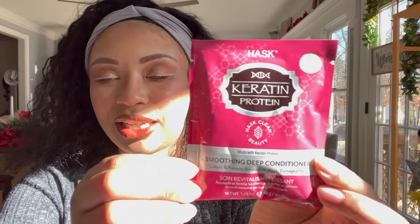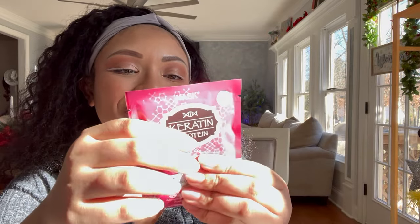Next, we have the Soothing Deep Conditioner Keratin Protein Hair Mask. This is what this one's looking like. This is probably gonna coat 75% of my hair, and I'm gonna just have to stretch to get that other 25%. Hopefully it does something, we'll see. I mean, among all these different masks, my hair should be luxurious.